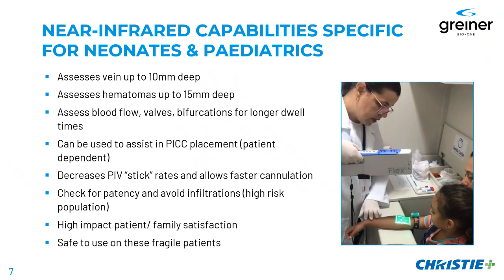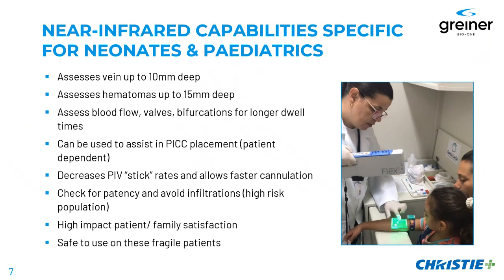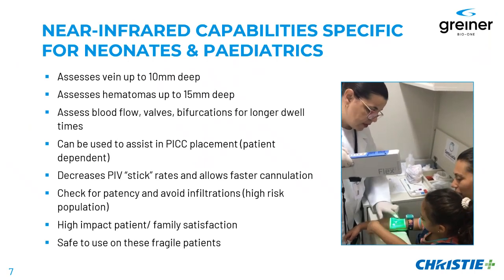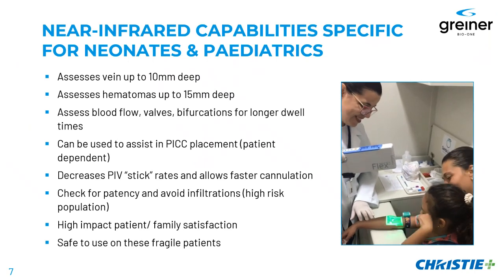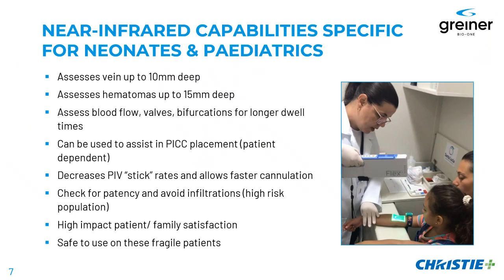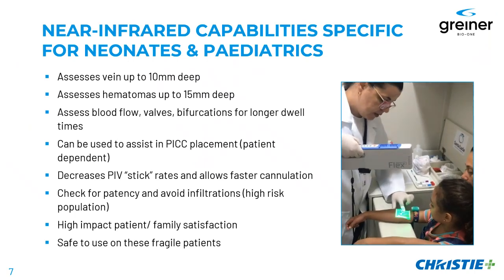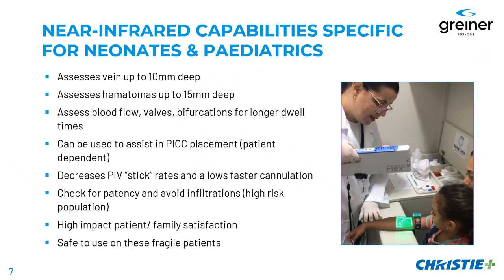parents. This is an area of the hospital where the parents are quite involved with the child's care. And I like knowing that I've used every tool in my arsenal to help decrease the amount of pain that's inflicted on someone's baby. So a lot of families are quite happy when you pull this out, because you're trying everything you can to be the best clinician that you can for that baby.